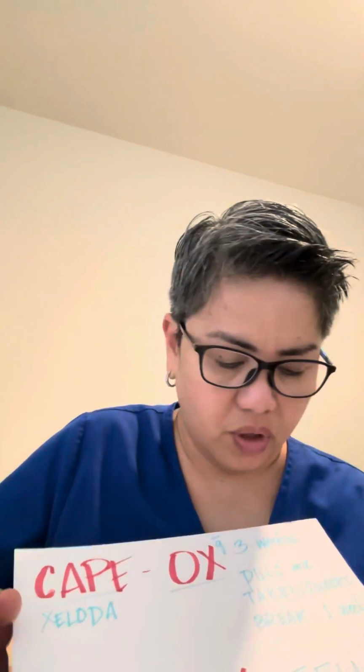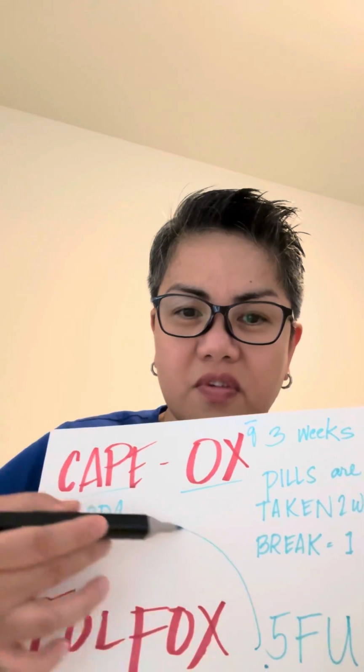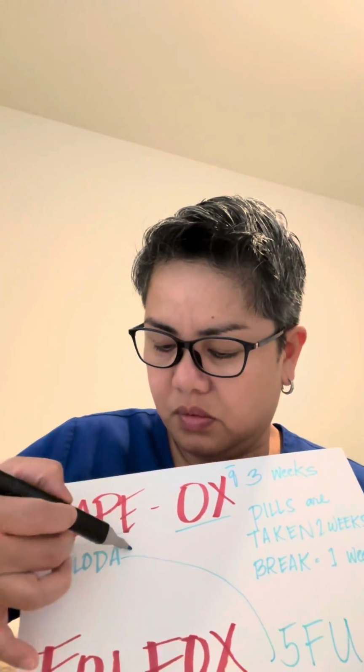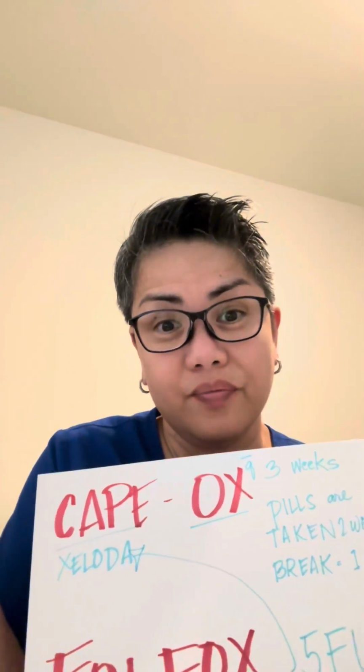The oxaliplatin, which runs for 2 hours, and then eventually the 5-FU. 5-FU is kind of like the IV version of Xeloda or capecitabine. 5-FU is the IV version of Xeloda.